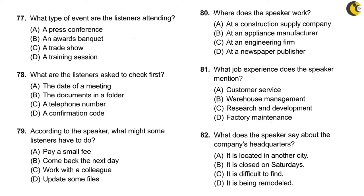Number 77. What type of event are the listeners attending? Number 78. What are the listeners asked to check first? Number 79. According to the speaker, what might some listeners have to do?